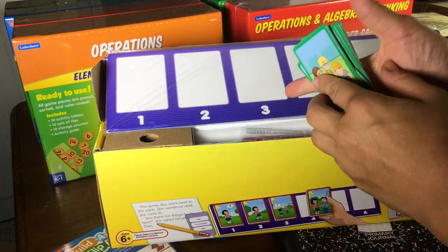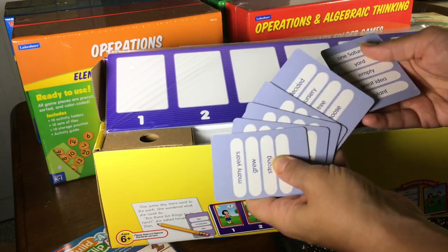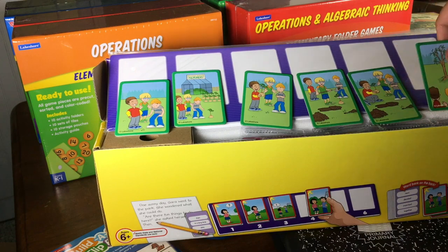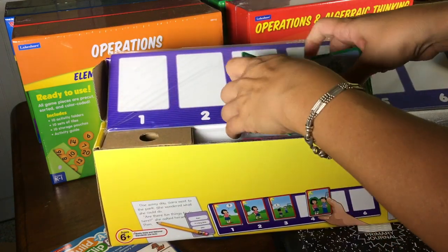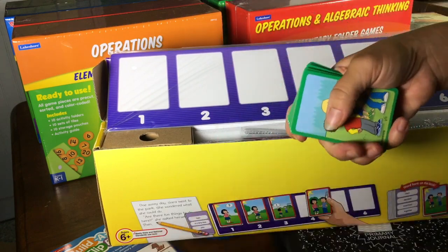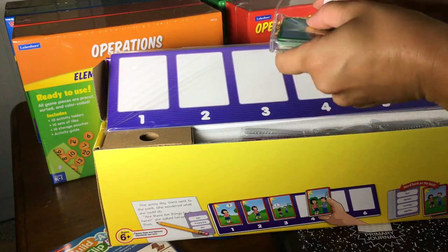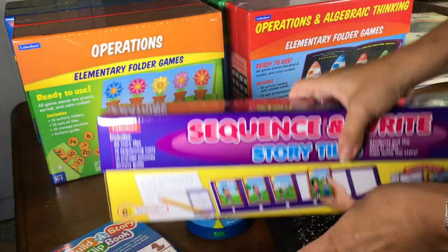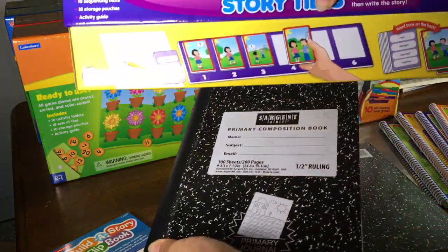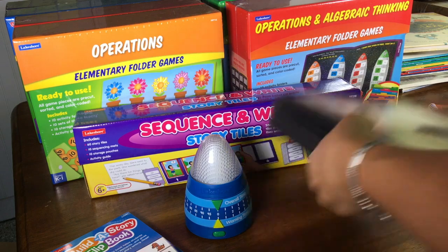So the kids will sequence the story, and on the back of each card are words, adjectives, nouns, verbs that they can choose and use those and the picture prompts to write their story. I think this is really cool. It comes in a storytelling edition and a nonfiction edition. This set is going to go really great with these little journals. We'll use them together and try to fill them up over the summer.